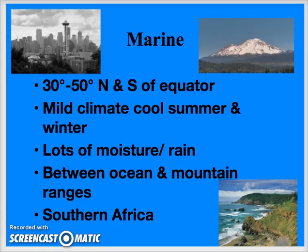And those are the primary climate zones, and to some degree, every part of Africa fits into one of those climate zones. We'll talk about these again.